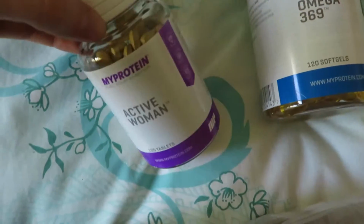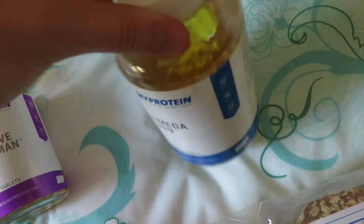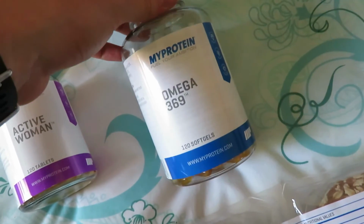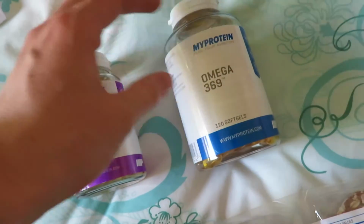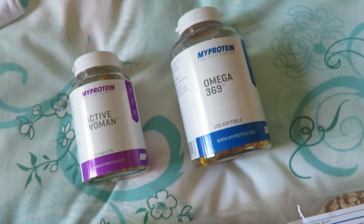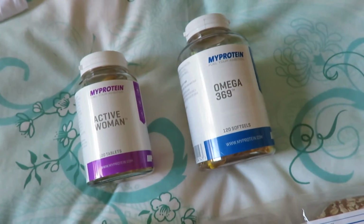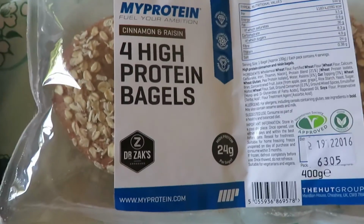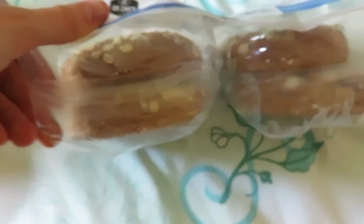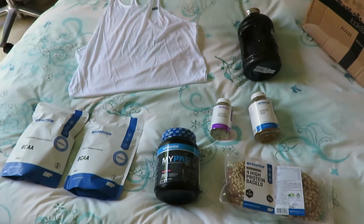Just got a multivitamin, also some omegas, just because I love fish, but I just don't eat it very often or as much as I should, so I just want to make sure that I'm getting all of the vitamins and fats and fatty acids and everything that I need. And these. I am so excited for this. Oh my god. Yes, please. So, I will let you guys know how I go with them all.